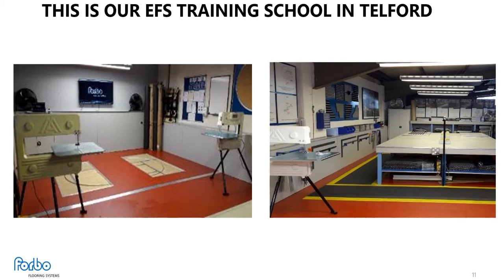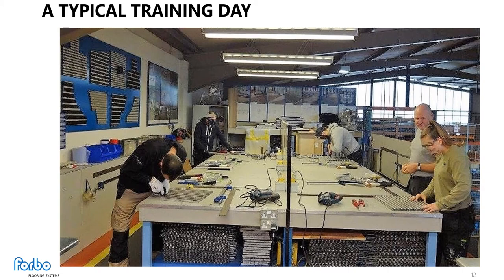This is our purpose-built mezzanine training school, which was extended and revamped in 2017, which coincided with the new CITB training course. You can see in the first photo it has a recessed mat well frame incorporated into the floor, replicating a revolving door and an outer area. Trainees get to install a rigid entrance mat into this mat well just like they would on site. The next couple of slides show actual training courses in action.